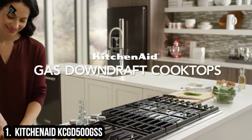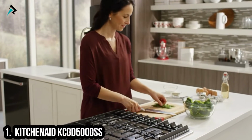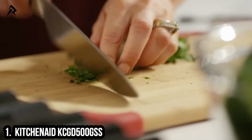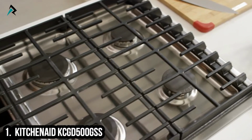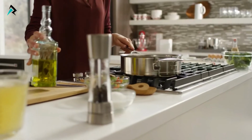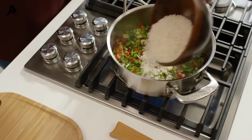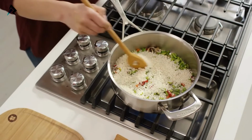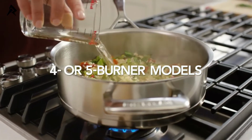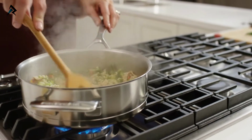Introducing new gas downdraft cooktops from KitchenAid that allow you to express yourself in the kitchen beautifully. The elegant design integrates the ventilation system into the cooking surface, making a separate hood unnecessary for a clean, sophisticated look. Whether you choose 4 or 5 burners, the performance perfectly complements the beauty.